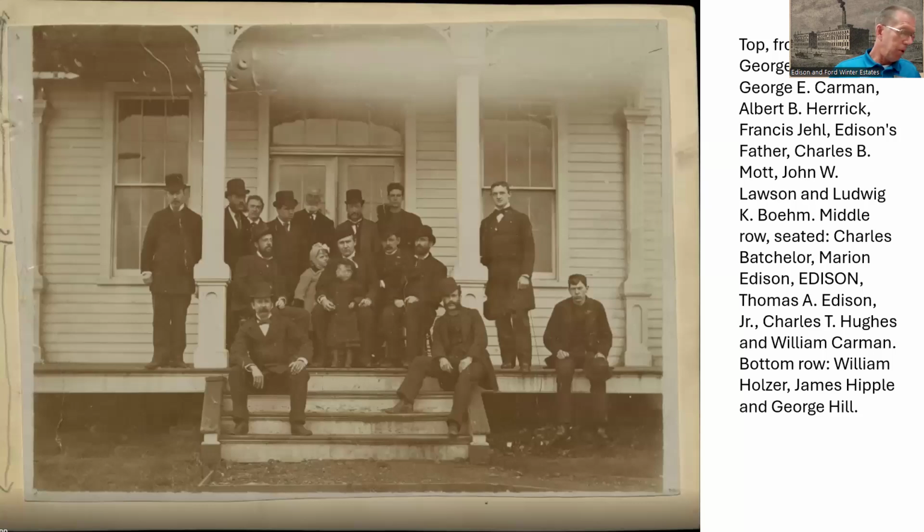Okay, back to the light bulb. This is an 1880 picture of the porch. You can see Edison's team has now gotten a little bit bigger. They knew they had the light bulb, and now they needed more people to make this happen.